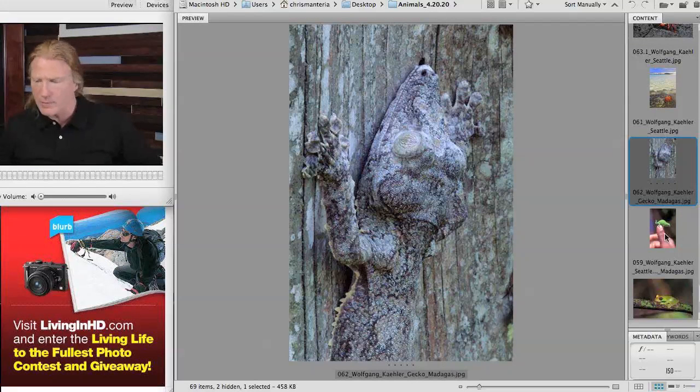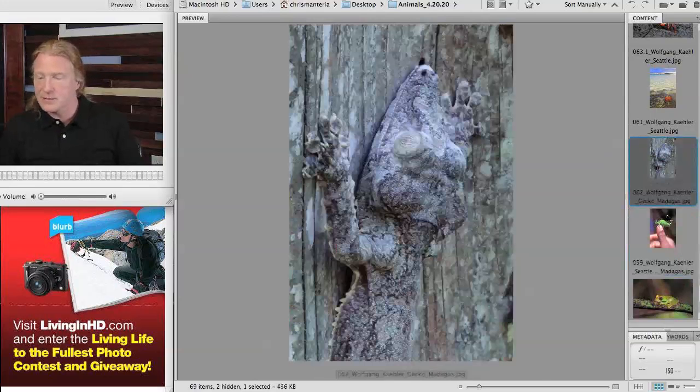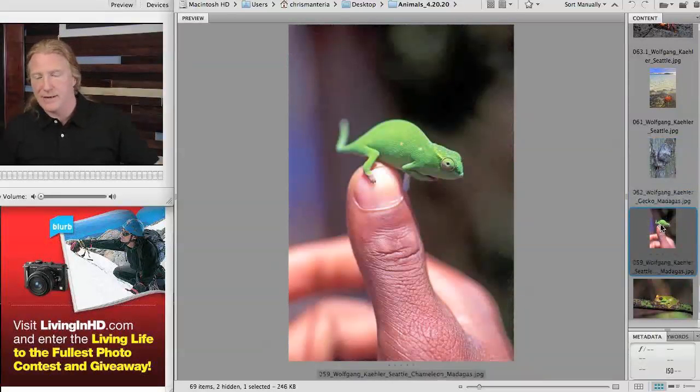Okay, let me wrap up. We've got a couple minutes left here. Another photo from Wolfgang Paller, a great shot of a gecko. Obviously, it's melding into the background here. Really spectacular. And another one of Wolfgang's shots, a little chameleon. This shot and this shot are in Madagascar, another one of Wolfgang's locations that he's traveled to.